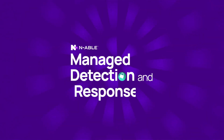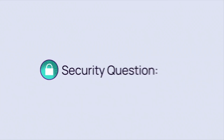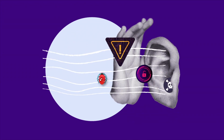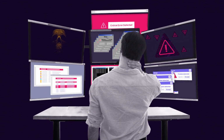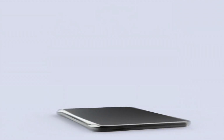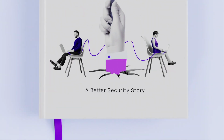New Enable Managed Detection and Response was built to help you answer the security question everyone is asking: What's the story? When users hear about evolving cyber threats, when technicians get overwhelmed with alerts, when management wants to scale security services, you need a better security story to tell, and you can have one with Enable MDR.